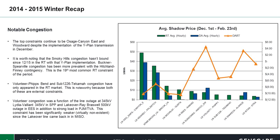We noted that when this Lakeover to Ray Braswell line came back in service in MISO, we have basically seen the volunteer FIP spend congestion eliminated from SPP. I think there were only 5 or 6 intervals that it bound in the real time once that line came back into service in MISO.